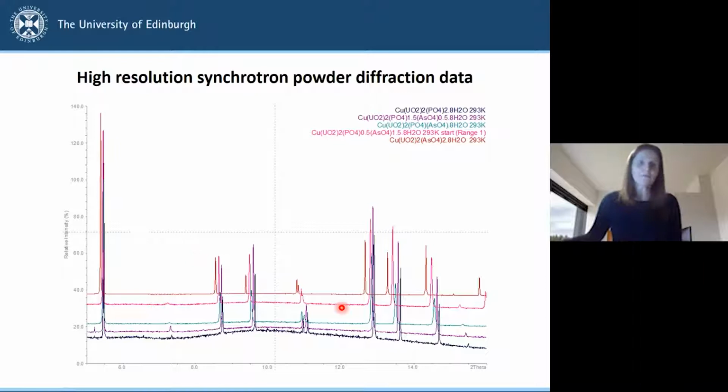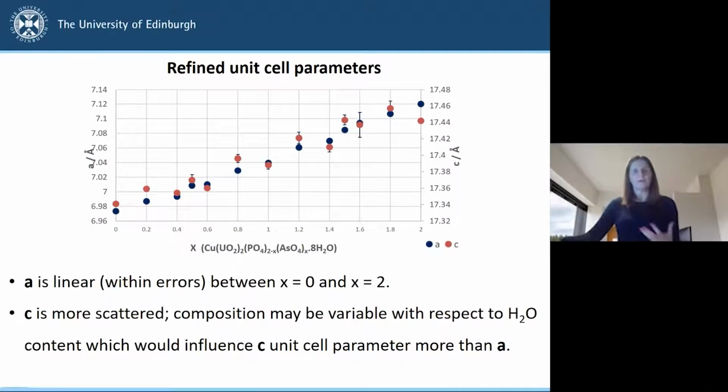So by eye, there looks to be a change, but we confirm that by refining the unit cell parameters. So it's a tetragonal system, so we have two parameters we can refine, A and C. And we can plot those parameters as a function of the composition. So from the pure phosphate to the pure arsenate, and we see an expansion in A and C, and it's linear with A within errors, but there's a bit more scatter in the C parameter, and we suggest that this is to do with a variable water content. Because the water molecules are between the layers, we get a bit of variability in the C direction.